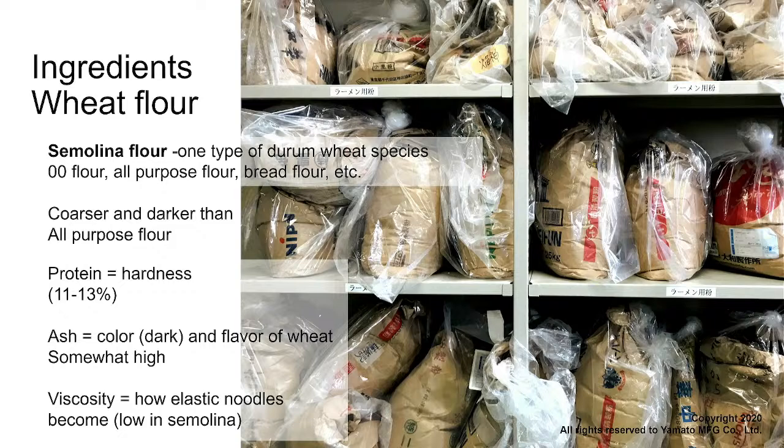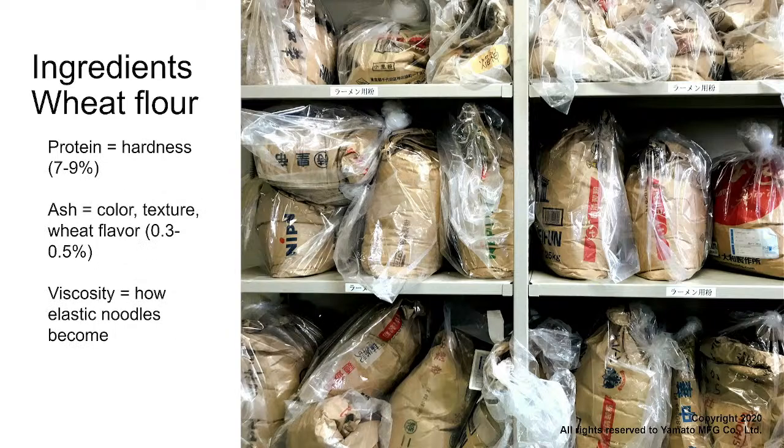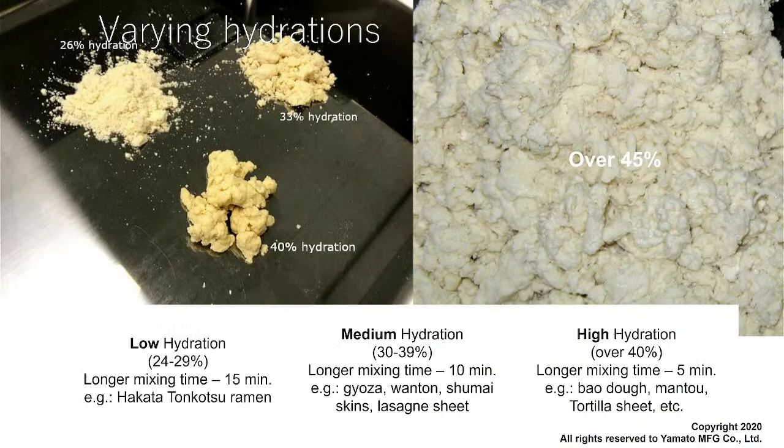Then viscosity. For other types of flour we want to think about when making pasta, the protein is lower, maybe 7 to 9%. Ash is low, and viscosity is high. We may want to use this type of flour because of the high viscosity and low protein. You may be able to make an elastic, chewier pasta that's hard to find anywhere else.